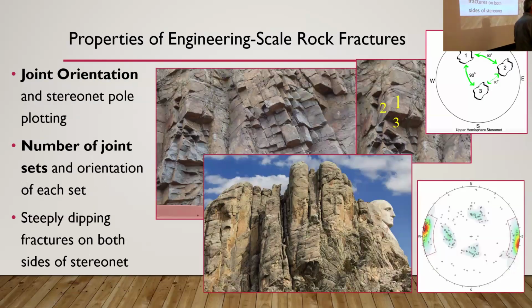We know about joint orientation. That's the second thing we measure. And we often see, when I tell students to go out and find a place with at least 3 good joint sets, you're going to get these nice blocks just to make your life easy. Doesn't mean that it's always that way. And you see nice cubes that represent the joint sets you might see. And then we get steeply dipping joint sets that show up on both sides, things like that.